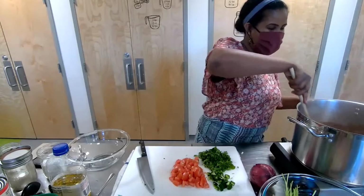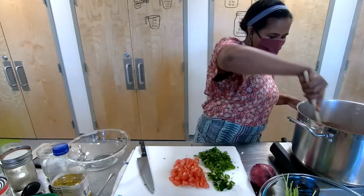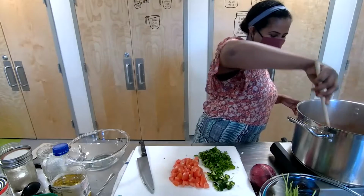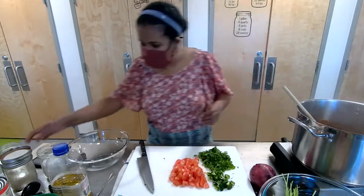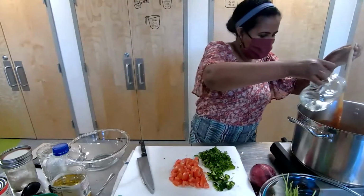I wish we had smell-o-vision. I wish people could smell what this kitchen smells like. It's so good. Exactly. This really smells good. Smell heat and spicy.